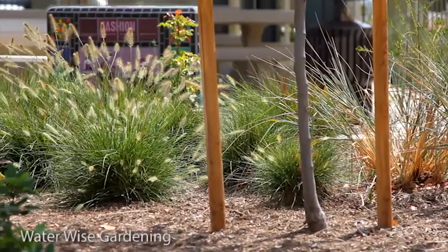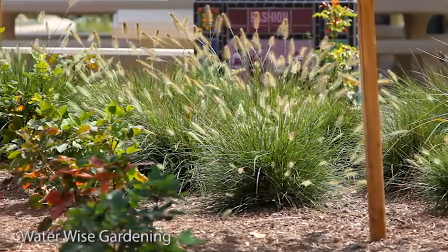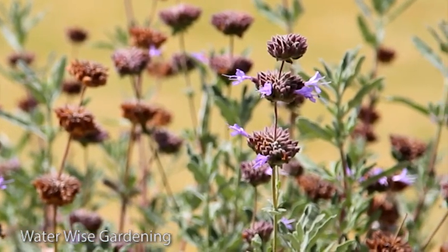Drought-tolerant landscaping means plants that can survive and actually thrive in our Mediterranean climate here. There are many plants that we are used to planting, like tropical plants, that need a lot of water and actually don't do well with the high heat we have in the summer and the cold winters that we can have.